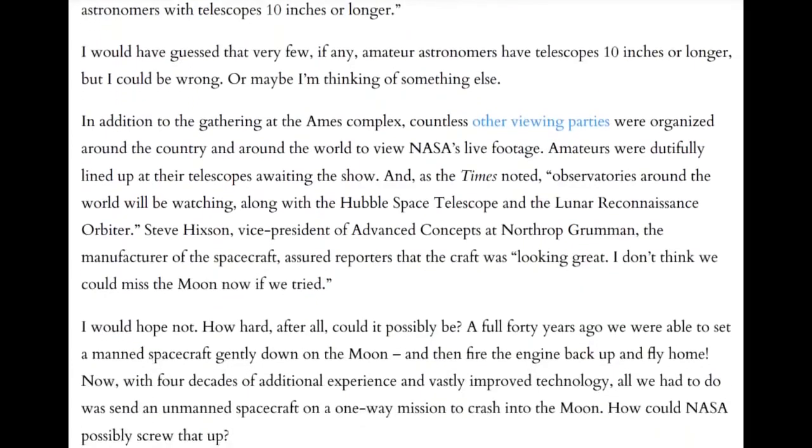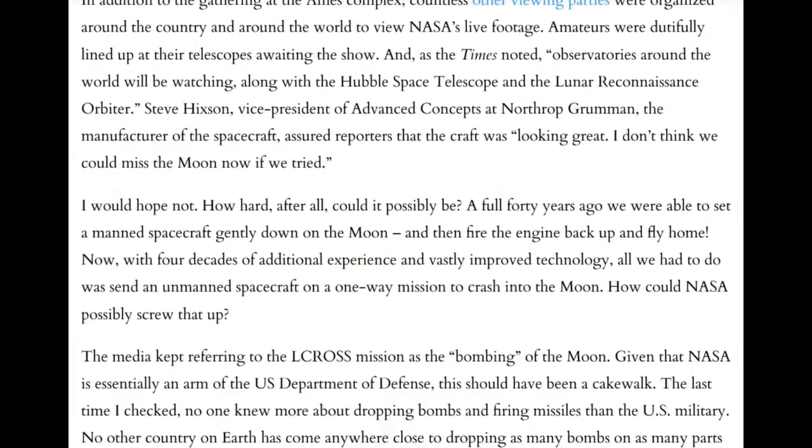Amateurs were dutifully lined up at their telescopes awaiting the show. And the Times noted, quote, observatories around the world will be watching, along with the Hubble Space Telescope and the Lunar Reconnaissance Orbiter. Steve Hickson, Vice President of Advanced Concepts at Northrop Grumman, the manufacturer of the spacecraft, assures reporters that the craft was, quote, looking great. I don't think we could miss the moon now, if we tried.